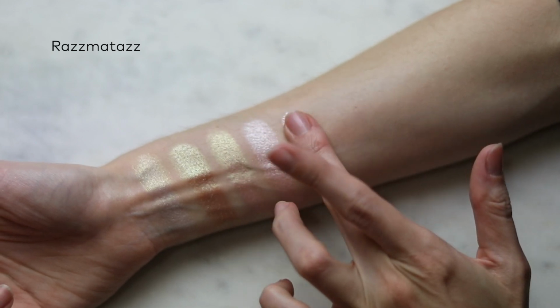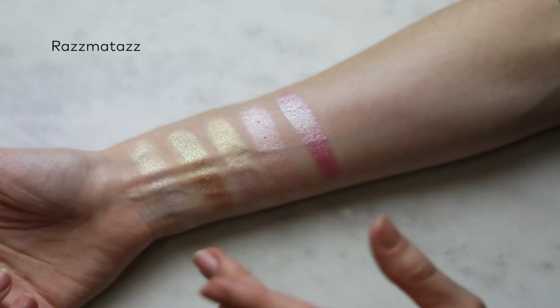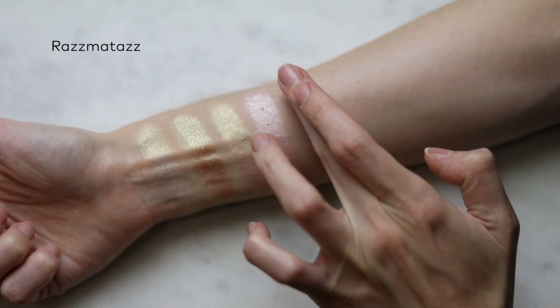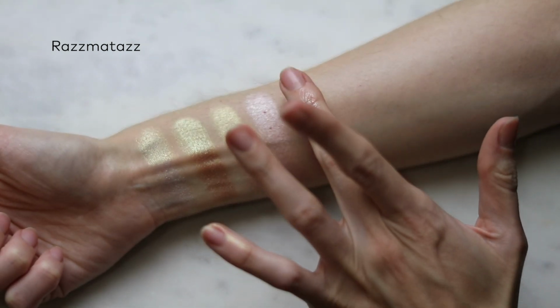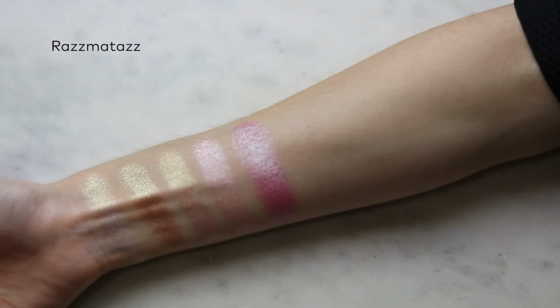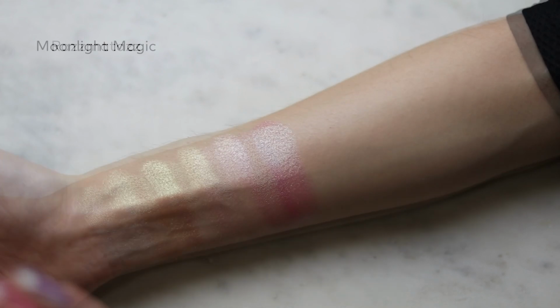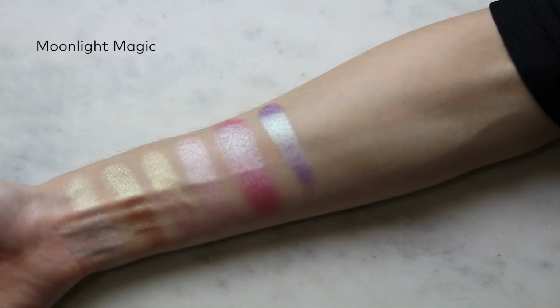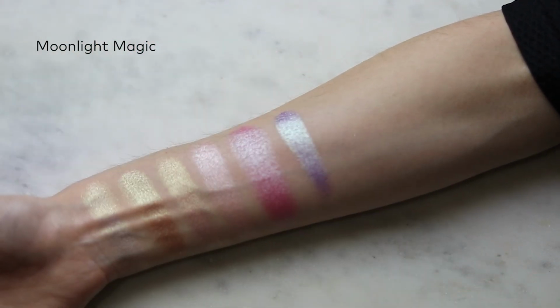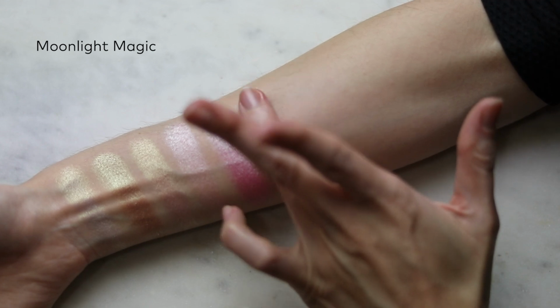This is Razzmatazz, and it's like the perfect Barbie pink. It has a little bit of a blue reflect. This is Moonlight Magic, which is like the purple version of Razzmatazz. It has a similar sheen, just on a purple base.